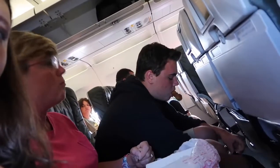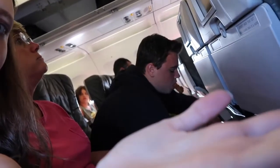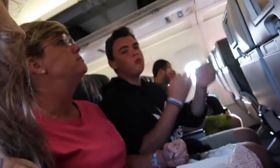On the floor by your feet. Please take a look down. Keep in mind, for obvious safety reasons, those items cannot be behind your leg. On our trip for Rose and Charlie.